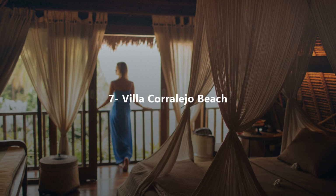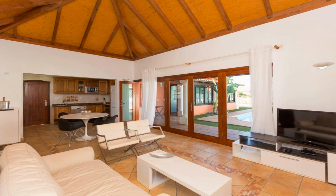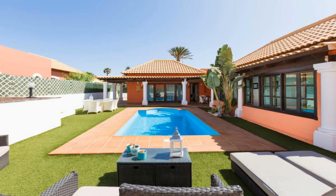Number 7. Featuring garden views, Villa Corralejo Beach features accommodation with a balcony and a coffee machine, around 2.3 kilometers from Las Clavelinas Beach. This villa features a private pool, a garden, barbecue facilities, free Wi-Fi and free private parking. The villa is equipped with 2 bedrooms, 2 bathrooms, bed linen, towels, a flat-screen TV with satellite channels, a dining area, a fully equipped kitchen, and a terrace with pool views.